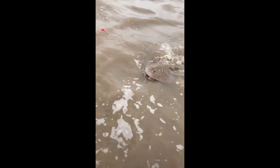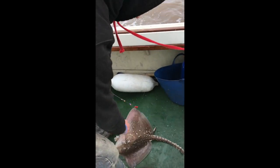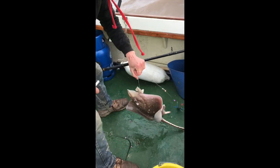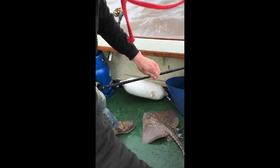Tail wrap. Little fawny tail wrapped in the tide. Hey, look at this flat. Right. Nice little fawny. Another male fish. T-bar it off.